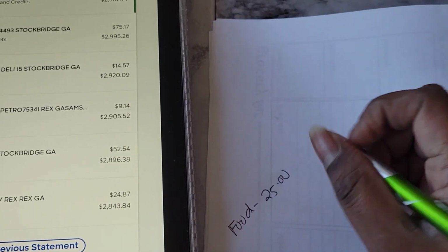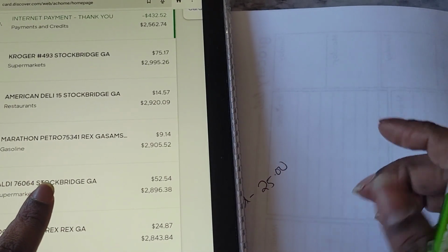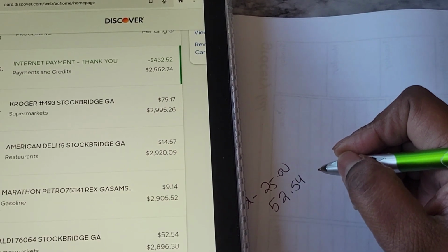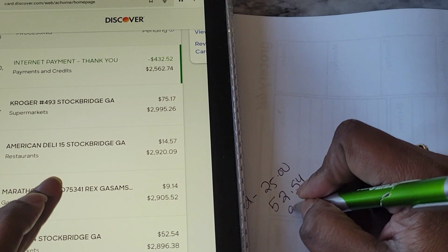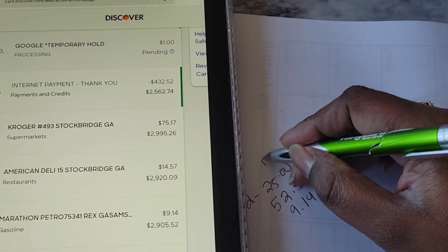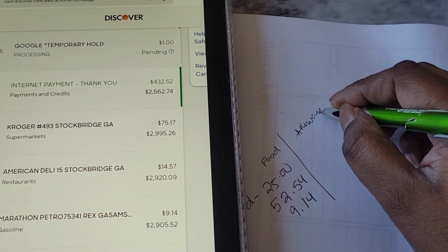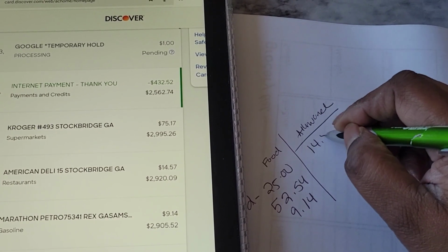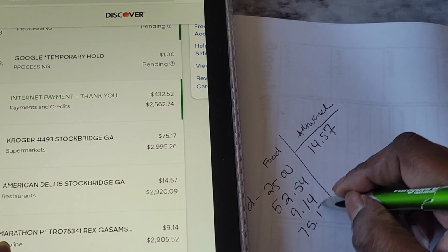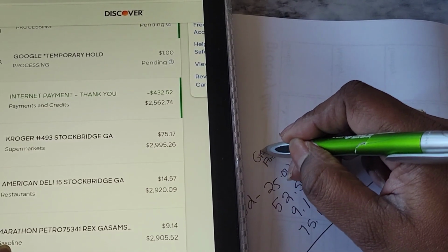This pen is broken. And then we have also Aldi, which is another $52.54. So that's more money out of food. And this is actually snacks, the $9.14. And then again, now the American Deli was allowance, we'd call it, because it was more of eating out. So that's $14.57. And then we have Kroger again, groceries, $75.17. And that will come out of groceries or food.